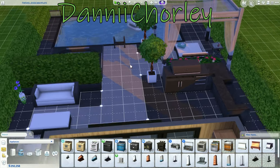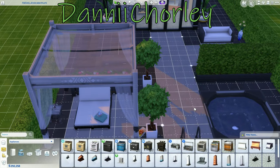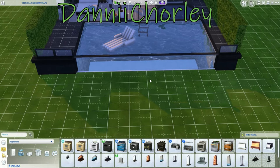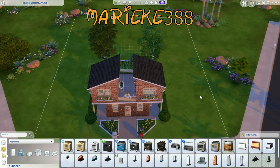But this build is really good. Really, really good too. I love, love, love. And I'm going to take you to the pool because it's really cool because I've already seen it. I didn't know this was a thing either. I had no idea this was a thing. But apparently this is on the debug menu and you can do that to your pool. Okay, this is Marquee. I think I got that one right. 388. Let's go on in.